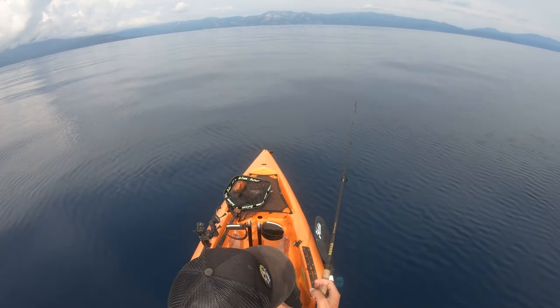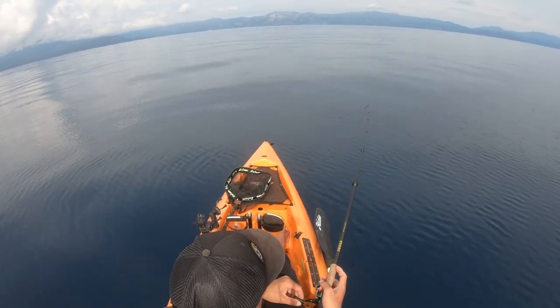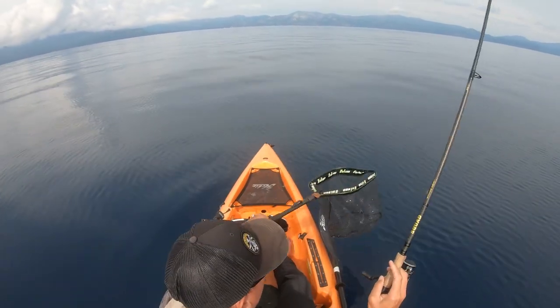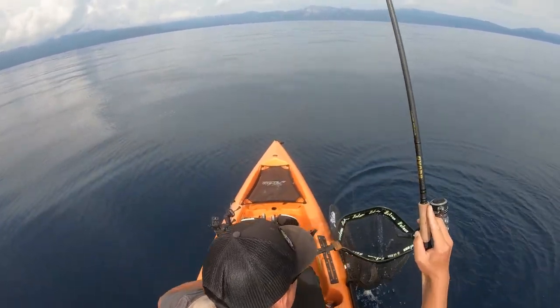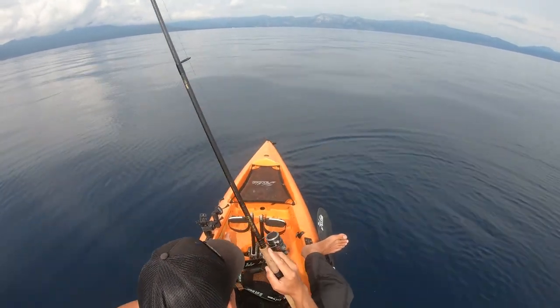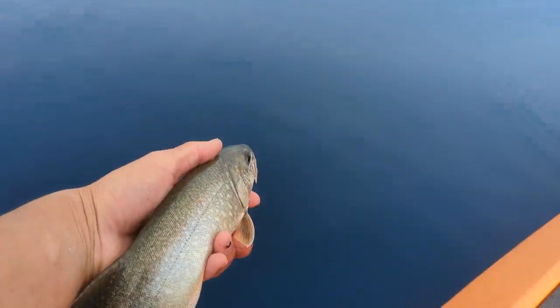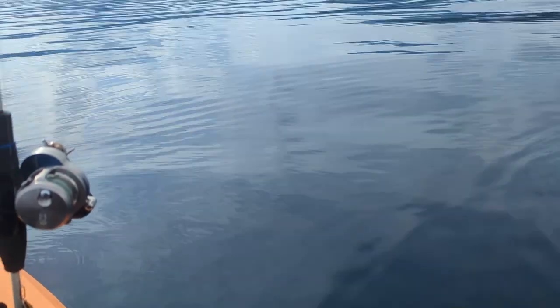A little bit lighter on that drag. Is he blown? Oh, no, he's doing good. Air is coming out. Yeah! All right, let's mark a waypoint on the Navionics. All right, buddy, go back, be a free trout. Do what you do. Normally. Goodbye.